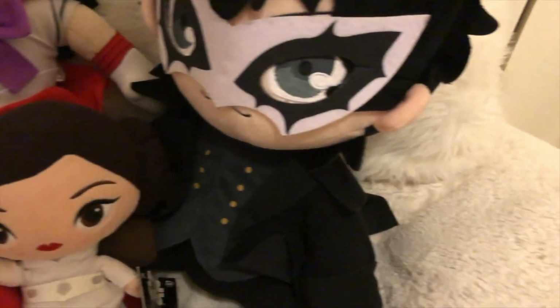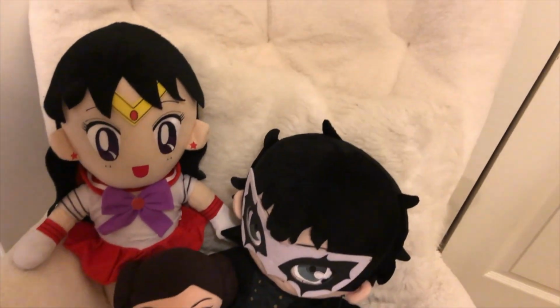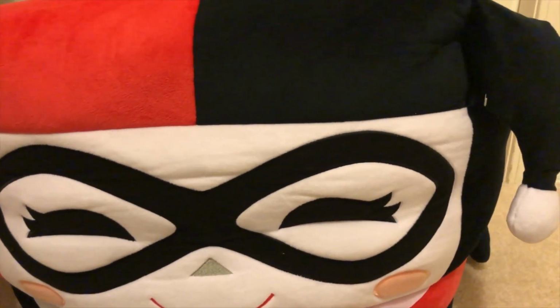Lastly, I am a mom, and I make sure my kids have a nice comfy place to sit if they want to hang out while mom games or records with this fluffy white foldable chair. And a little added bonus, this oversized Harley Quinn Kawaii Cube that we won from Dave & Buster's.